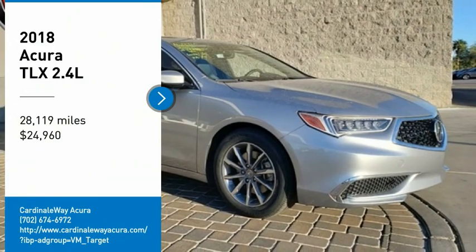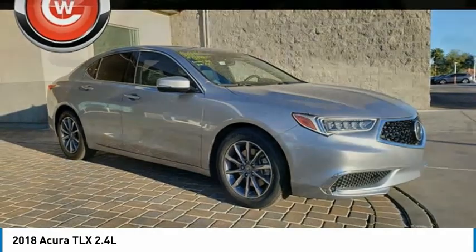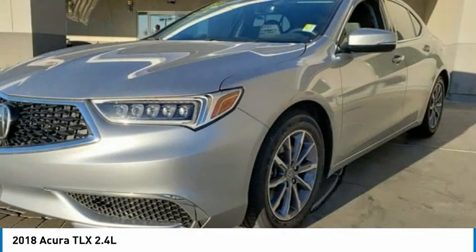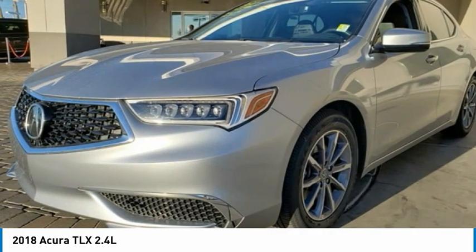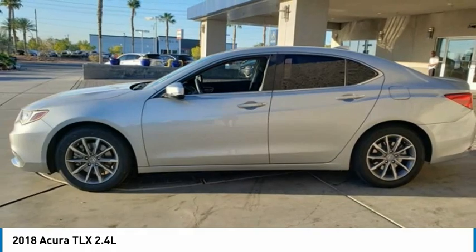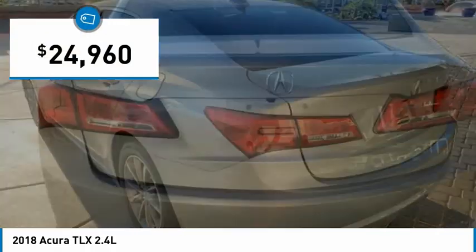Looking for the right vehicle? Check out the 2018 Acura TLX. The Acura TLX impresses drivers with its nimble handling, great fuel economy, and long list of high-tech features. It comes with an extremely quiet interior, spacious front seats, and smooth ride quality, and is priced below $25,000.